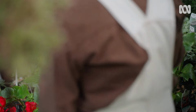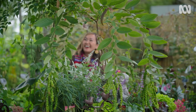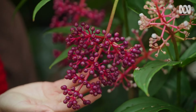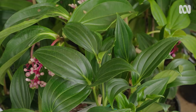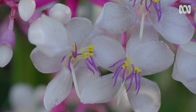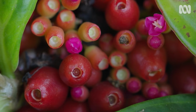This place is filled with all sorts of cascading greenery and plenty to catch the eye. Wow, check out these Medinillas. They're just the thing I'm looking for to add a bit of warmth and cheer to the garden. Medinillas are evergreen flowering shrubs, and the main attraction is long-lasting blooms. And they also get these pretty ornamental berries.